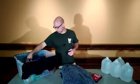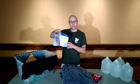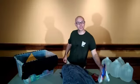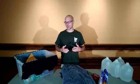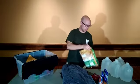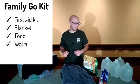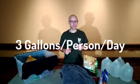You also are going to need food. You're going to want food that is shelf-stable, non-perishable food, like these freeze-dried meals, also canned goods, but make sure you have a can opener if you have canned goods. You're also going to need pet food if you have any pets. And you're also going to need lots of water. I have my water separate from the rest of my kit. I keep them nearby. You want at least 3 gallons of water per person per day.